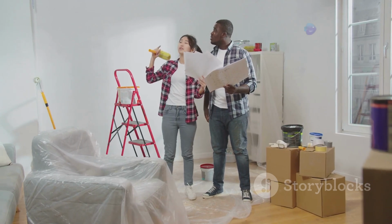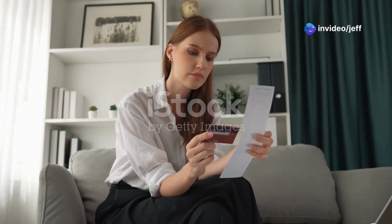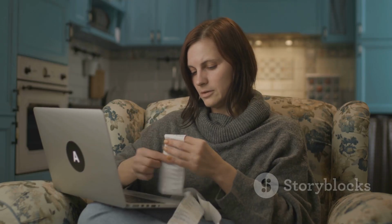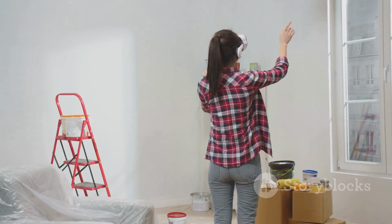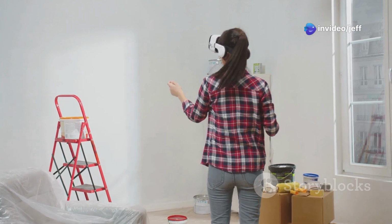Let's face it, we all encounter design challenges: budget constraints, lack of inspiration, the fear of making a design mistake. But fear not, these obstacles are surmountable. Start by setting a realistic budget and stick to it. Get creative with DIY projects. They can be budget-friendly and add a personal touch.